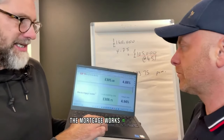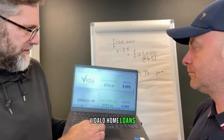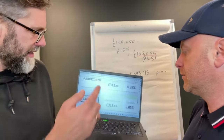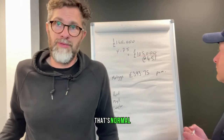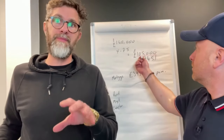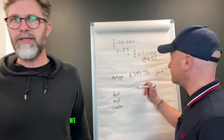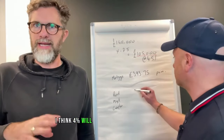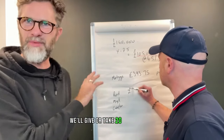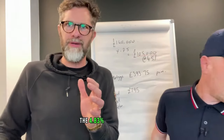The mortgage works is Nationwide. That's the High Street. These are normal. Vida Home Loans. These are all under 5%. Lambay, that's a limited company. Yeah, it's normal. I've been paying that. This won't be refinanced until the middle of next year. So we are stacking stuff now at 4.5%. I think 4% we'll get there eventually, but give or take 20 quid a month. The point is 5% works, the 4.83% definitely works.